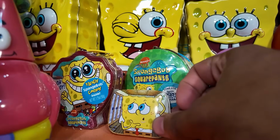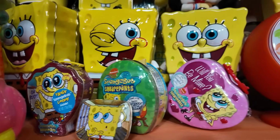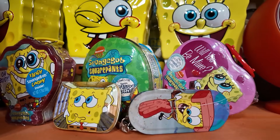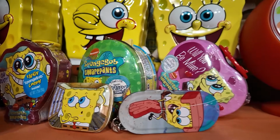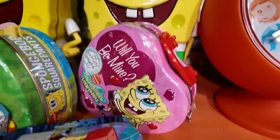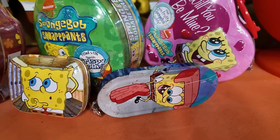I'm gonna start adding these in here too. These are really small little tins, but I guess why not, you know, for right now. We have another one right there too, these little tiny mini tins. I don't really consider those a part of like the lunchbox ones that I'm trying to keep. Like these are kind of mini lunch boxes, but these ones, it's just tin.